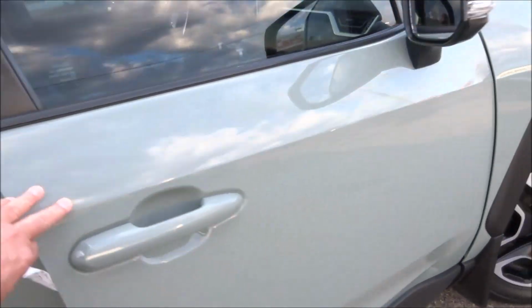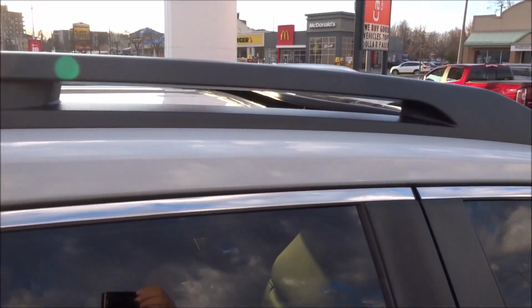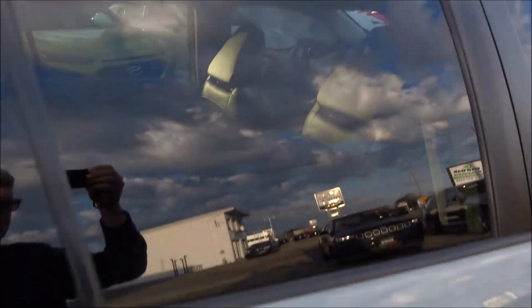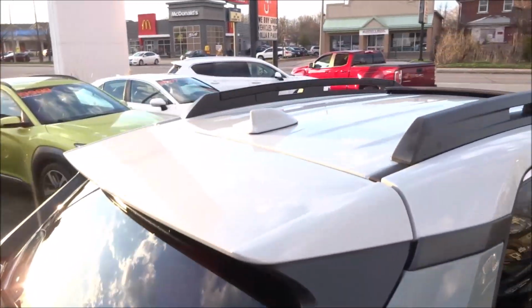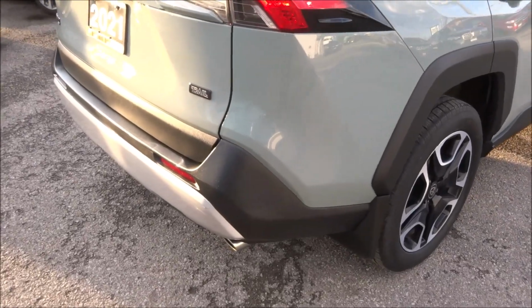We'll get into the interior in a moment, but you get nice blacked out roof racks with the elevated rails. Of course, you can get crossbars that attach to that either through Toyota or through the aftermarket. There are lots of options for those. Nice big power sunroof that both tilts, as it is now, and slides fully open. You've got that shark fin antenna up top for your satellite radio as well.